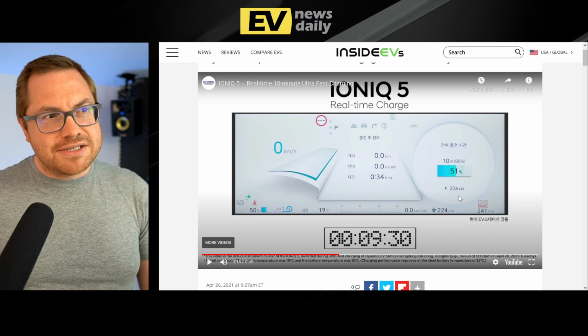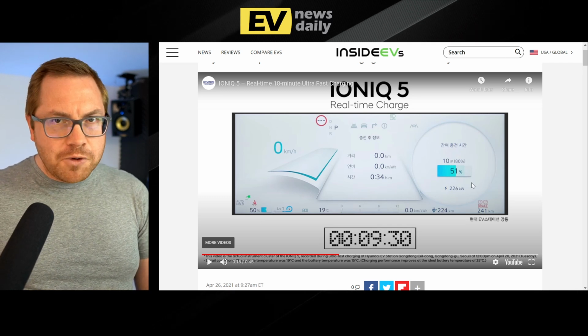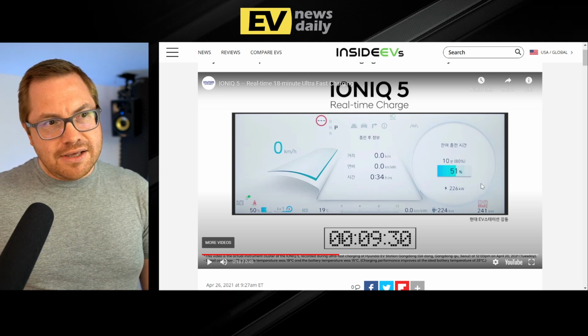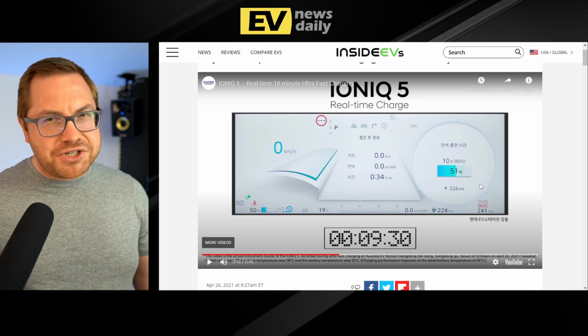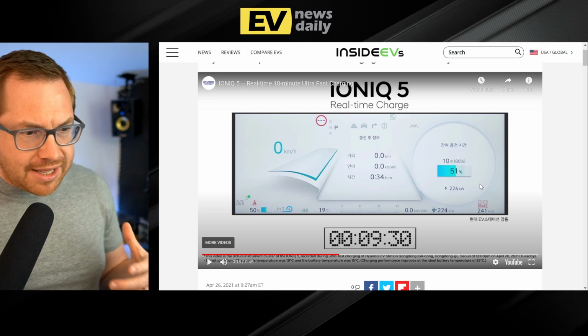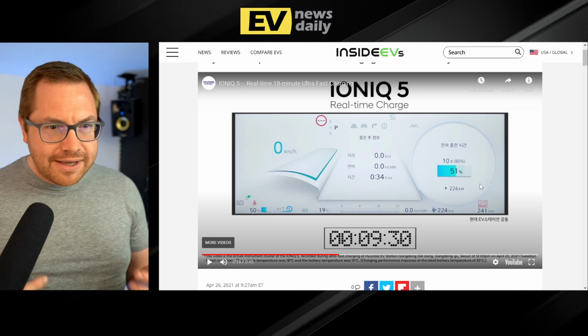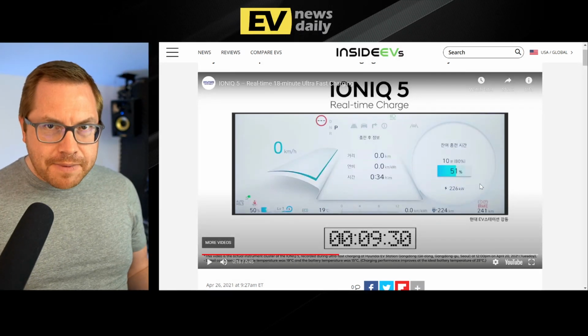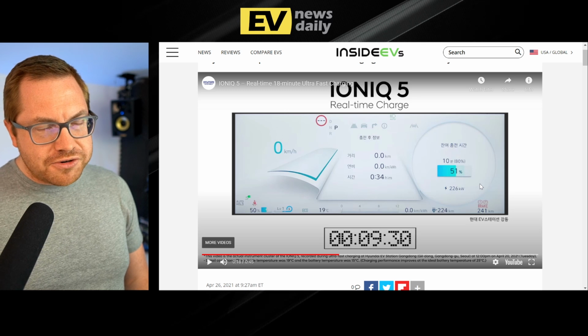That is just going to rewrite the rule book. If this is repeatable, and I'm not saying it's a budget car exactly, but it is certainly a family-achievable car to own, not Porsche Taycan specs or Audi e-tron GT specs.